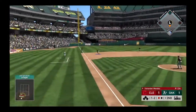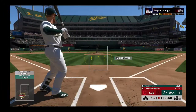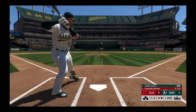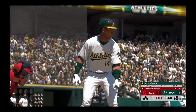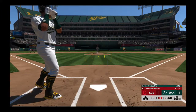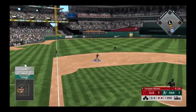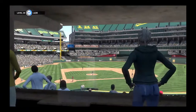A swing and a ground ball to third. But this is a foul ball as the count holds steady at 1-2. Oh, and this is swung on and missed. 4 strikeouts already, and that's out number 2. At the plate, Starlin Castro will try to make something happen with 2 gone in the bottom of the second. To third. Throw to first will get him easily, and the side is retired.